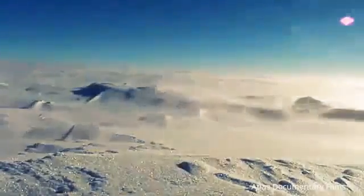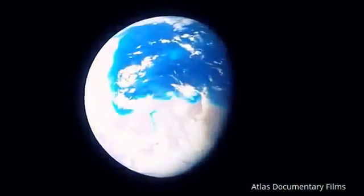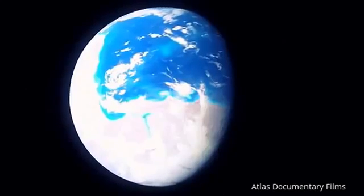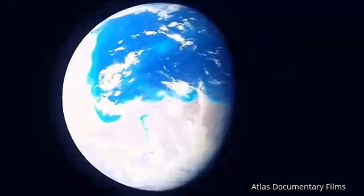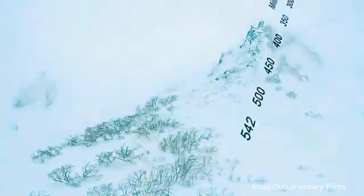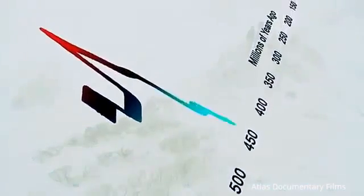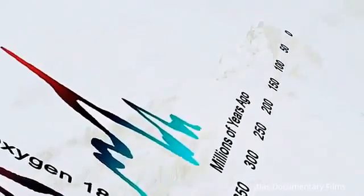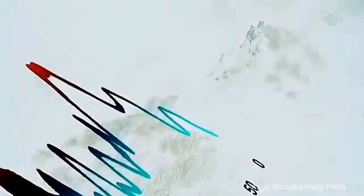The second major ice age began 580 million years ago. It was so severe, it's often referred to as Snowball Earth. The Andean-Saharan and the Karoo ice ages began 460 and 360 million years ago. Finally, there's the Quaternary, from 2.6 million years ago to the present.